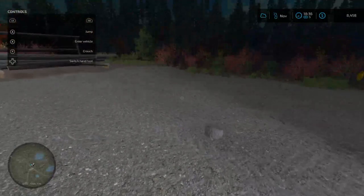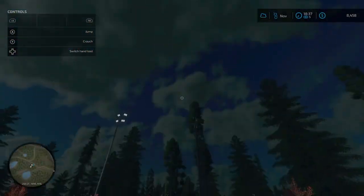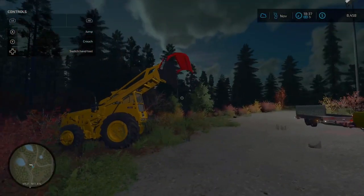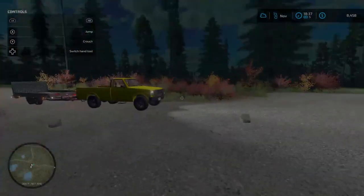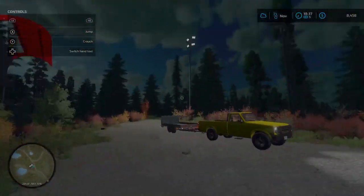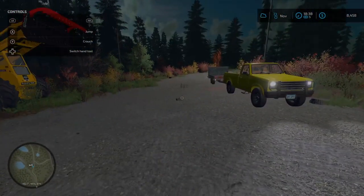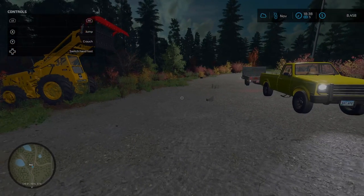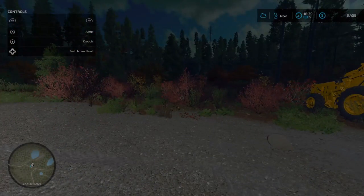Alright guys, I'm going to quickly end and restart the stream there. This is the end of day 4. We're currently 8,000 in the green. Got truck, trailer, wheel loader. I think we might end up changing our setup here. So a trailer, a tractor, and a winch. Maybe. I'll have to see. But that'll be next episode.